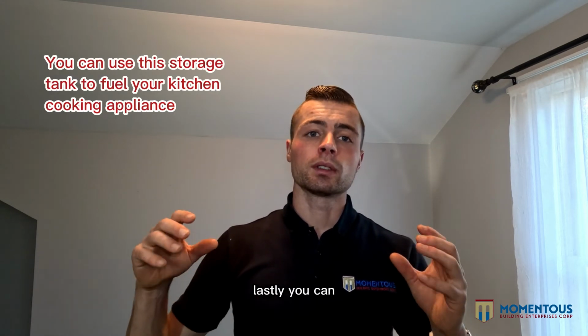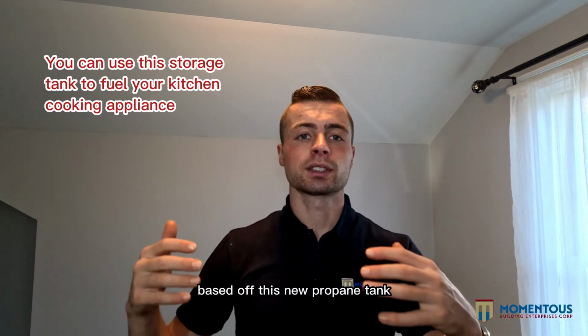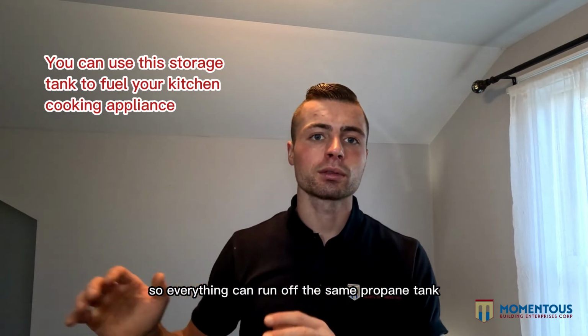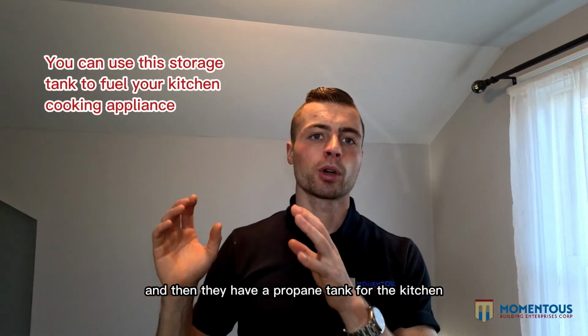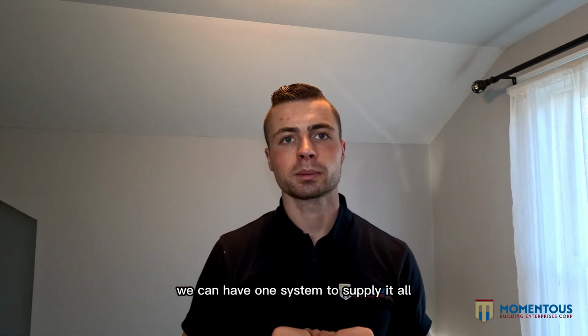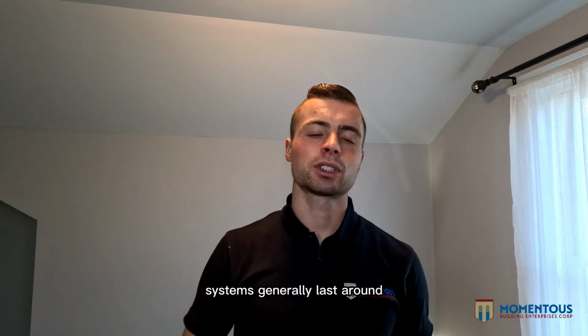Lastly, you can supply all of your gas fixtures in your kitchen based off this new propane tank or this system that you can run off of. So everything can run off the same propane tank. Sometimes what we see is that homeowners have both an oil tank for their heating and then they have a propane tank for their kitchen appliances. No more, we can have one system to supply it all. And the cool thing about it is because it burns so clean, systems generally last around 15 to 20 years. In fact, we've seen some older ones, but that's just on average.